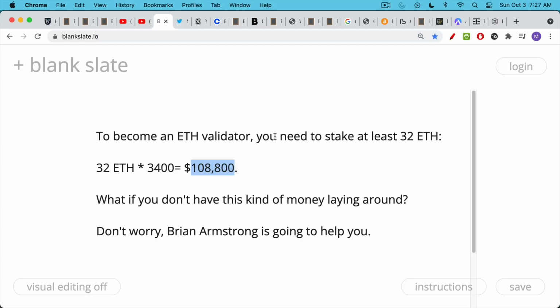Now, again, Bitcoin miners don't control the network. We're going to talk about that later, but I just wanted to provide that contrast here. So this is a system that inherently rewards people who have more than 100K lying around. In the US, the average net worth is extremely low. Most people don't have this sort of money lying around. But what if you don't have this kind of money lying around? What are you going to do if you still want to become an ETH validator?